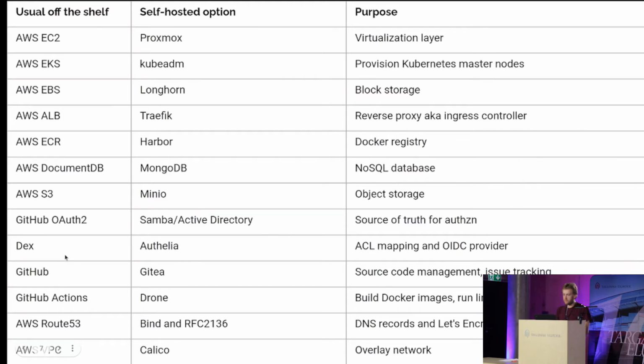So in a professional setting, I use Dex. Dex can be used to proxy OpenID credentials and do some filtering, so that a certain group of people have access to a service. And of course, for source code hosting, in a professional setting I would still use GitHub, but in a self-hosted setting, I would use Gitea. I really like using Gitea.